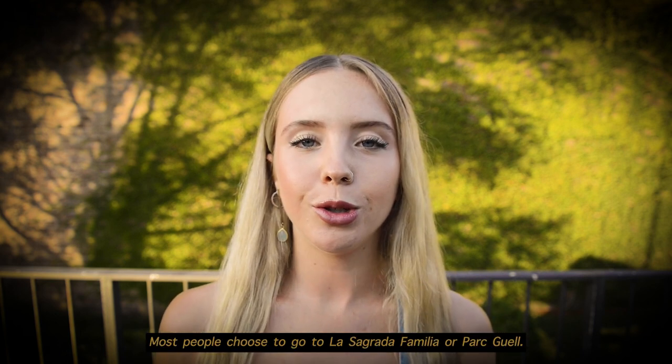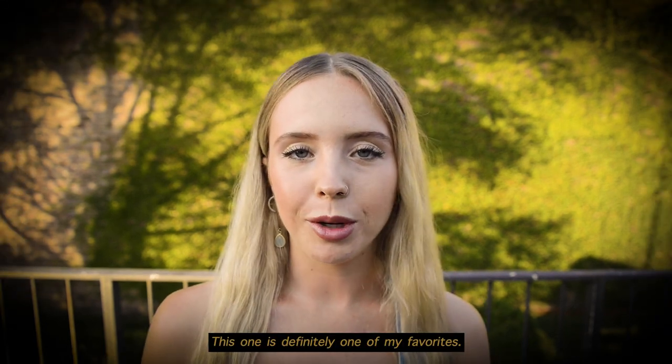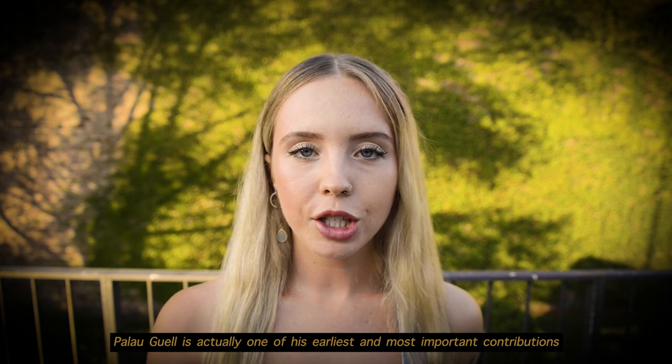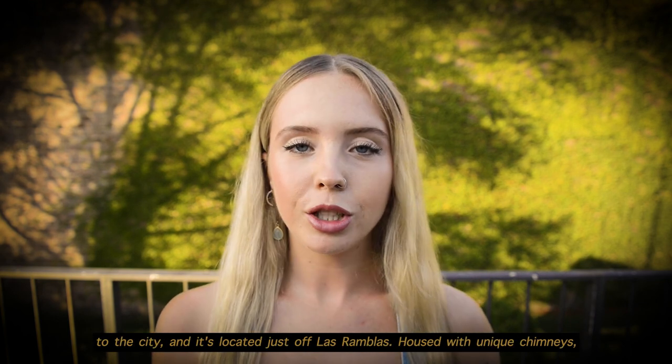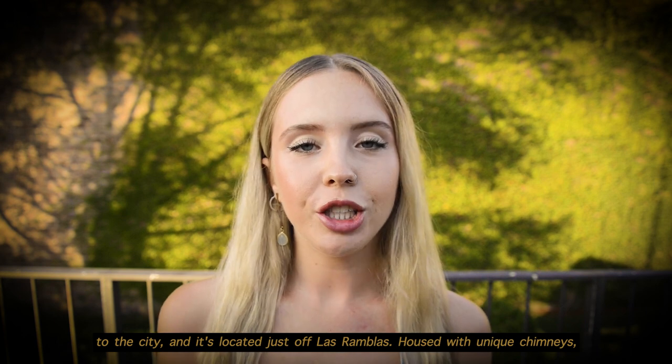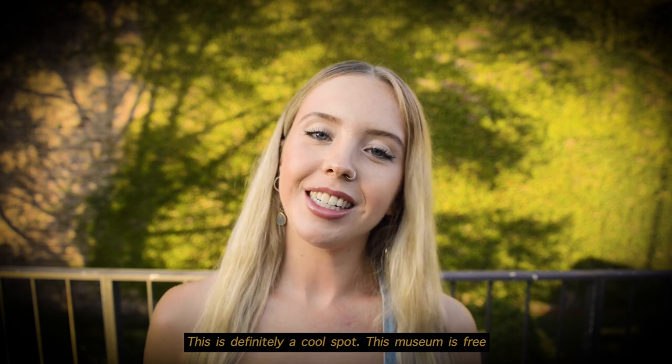Most people choose to go to La Sagrada Familia or Parc Güell. This one is definitely one of my favorites. Palau Güell is actually one of his earliest, most important contributions to the city, and it's located just off Las Ramblas. Housed with unique chimneys, colorful terraces, and that classic Gaudi touch, this is definitely a cool spot.